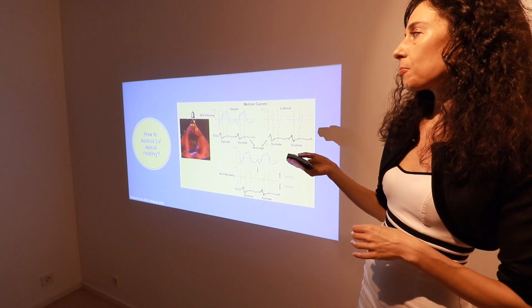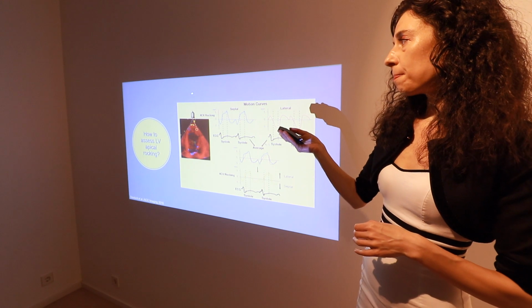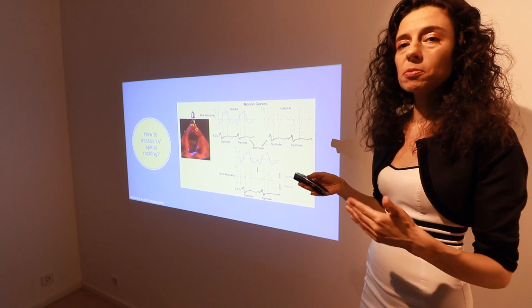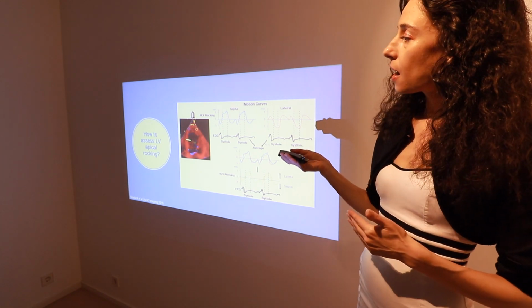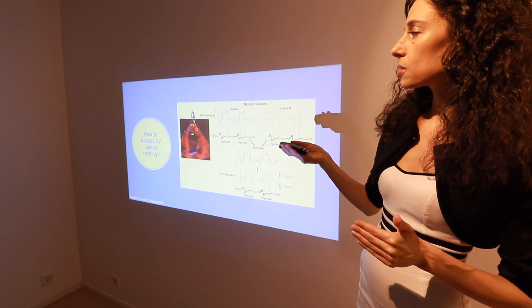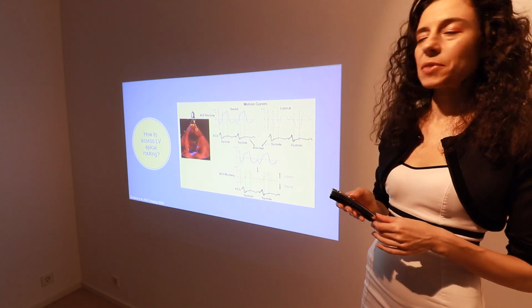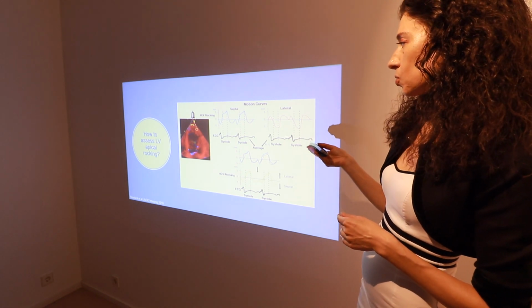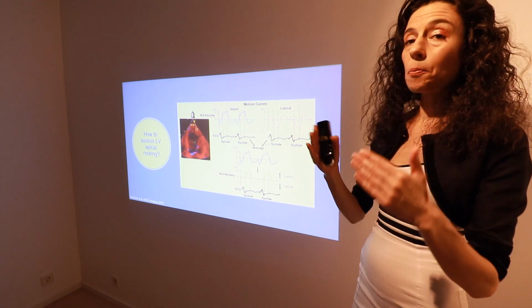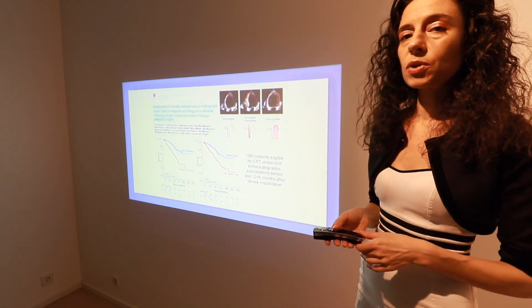The apex moves in a way that is perpendicular to the ultrasound beam, so it could not be measured directly, and they accept this apical region as a cap and measure the velocity of the septal and lateral rim of this cap. And these are these two kinds of velocities. When they are integrated, we have the movement of this apical region of the left ventricle.